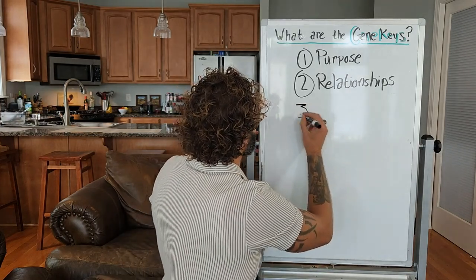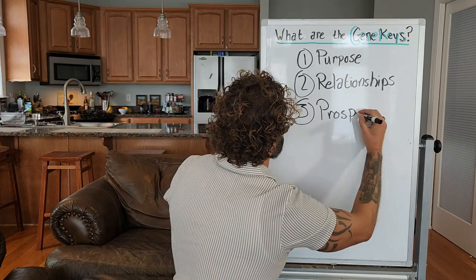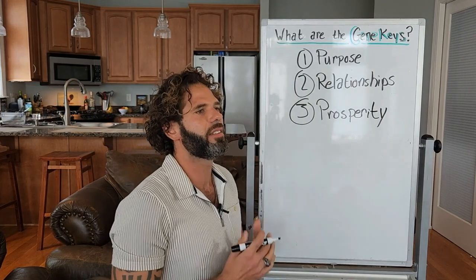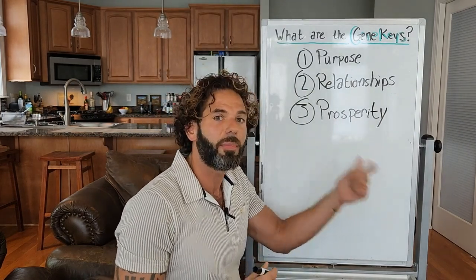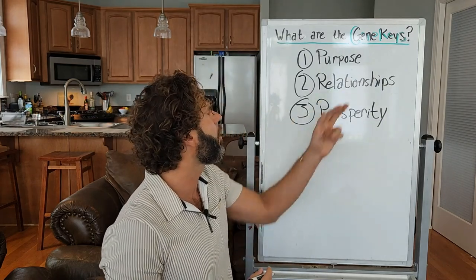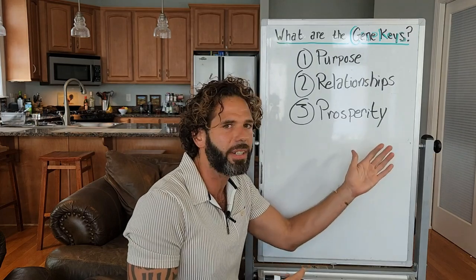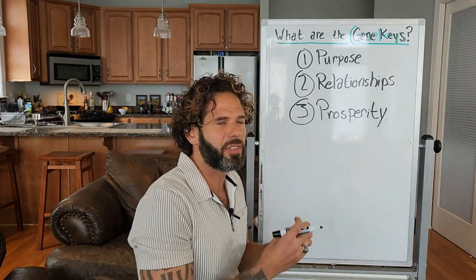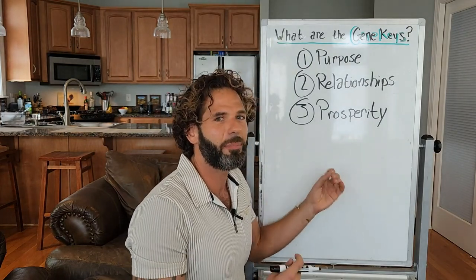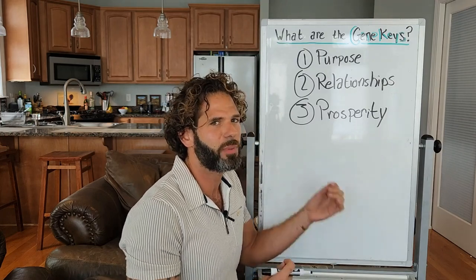And then finally, the third piece is prosperity. And prosperity is, yes, it's wealth, it's money, but it's also thriving in relationships and knowing your sense of purpose. There's so many different pieces to prosperity versus wealth, which is an accumulation. And it's not to say that you won't accumulate wealth, but it is to say that there are other pieces to a happy, prosperous life.